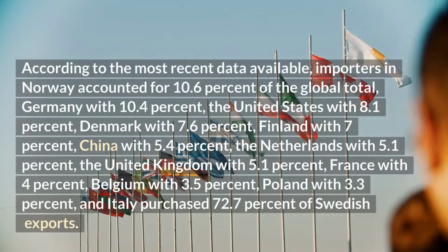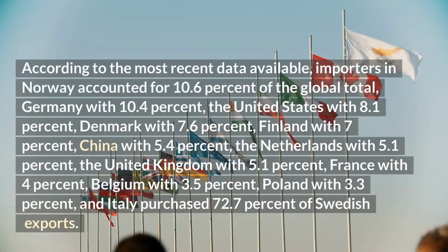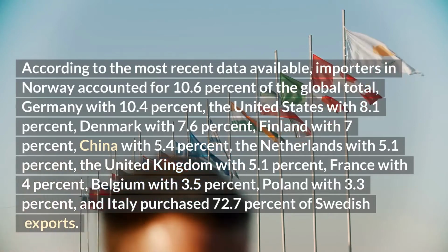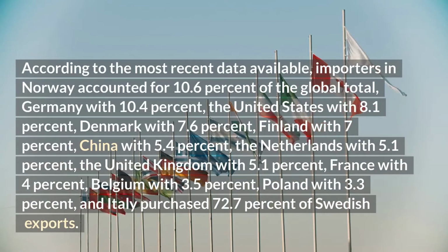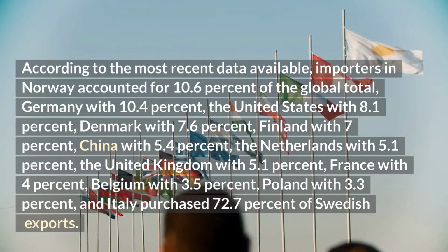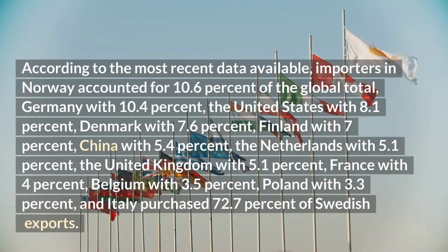According to the most recent data available, importers in Norway accounted for 10.6% of the global total, Germany with 10.4%, the United States with 8.1%, Denmark with 7.6%, Finland with 7%, China with 5.4%, the Netherlands with 5.1%, the United Kingdom with 5.1%, France with 4%, Belgium with 3.5%, Poland with 3.3%, and Italy purchased 72.7% of Swedish exports.